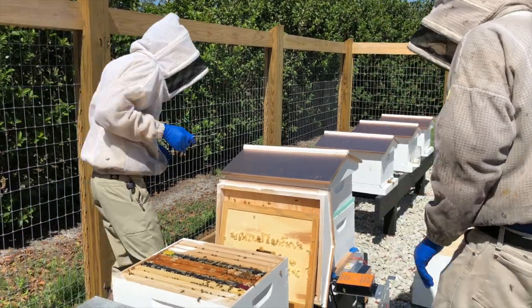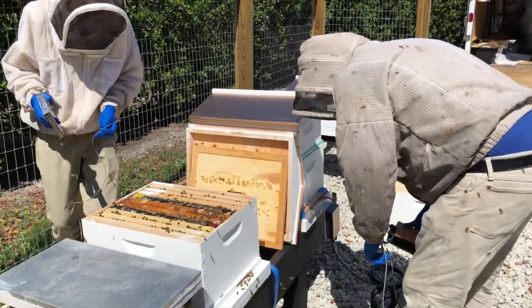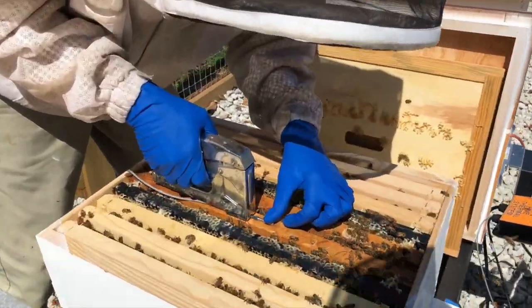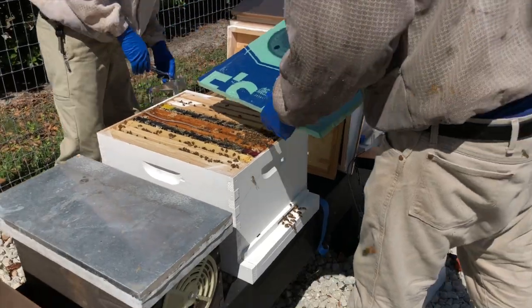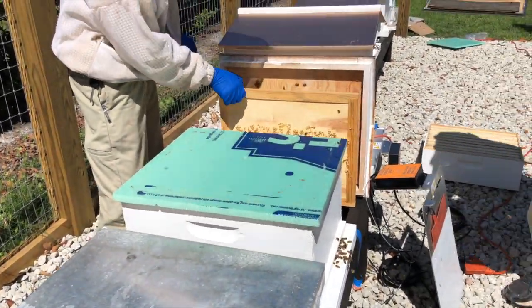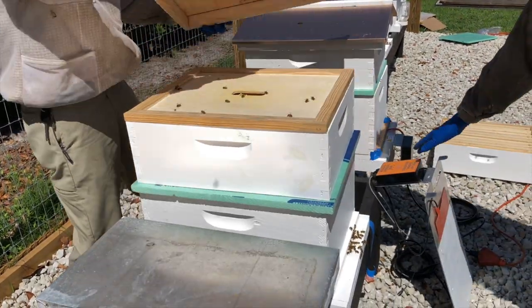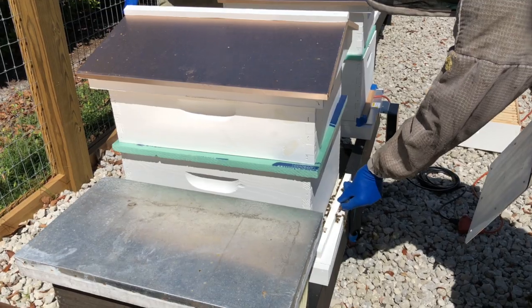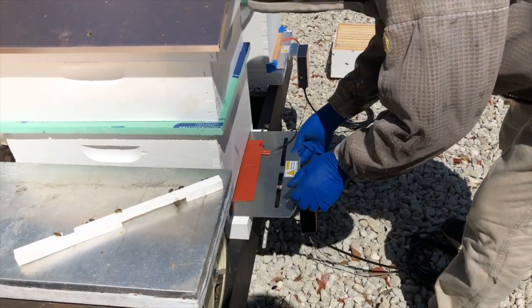You got your staple gun? I do. It's sitting right over yonder. This is really easy peasy when you're not talking. Yes, it is. See the center?